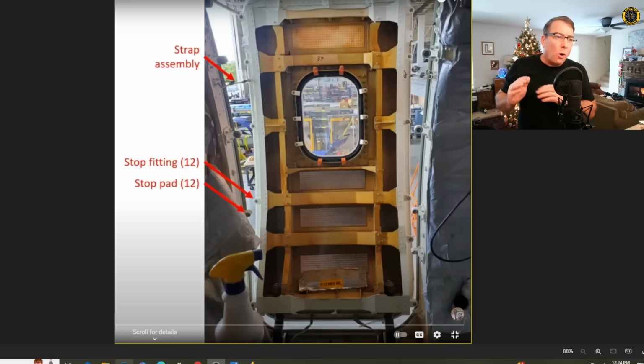Now, in order to open or close this door, you have to move this door about an inch and a half vertically in order for the stop fittings to clear the stop pad, and then close the door and get the door into position to where the stop fittings and stop pads are aligned.